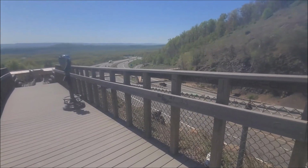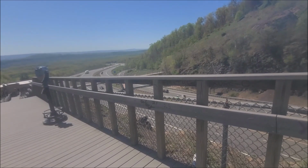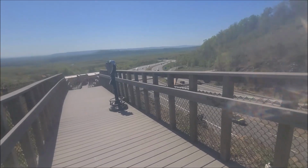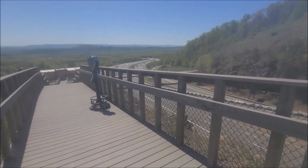Put it in your phone and Google, you'll be able to find it. I'm not 100% sure what the name of this town is or the locale where this is, but Sideling Hill Rest Stop, I-68, Maryland. You'll find it.